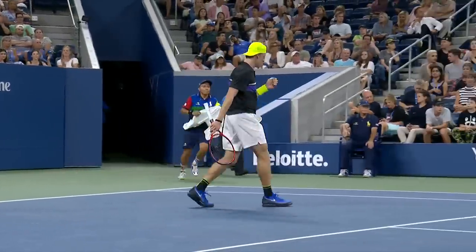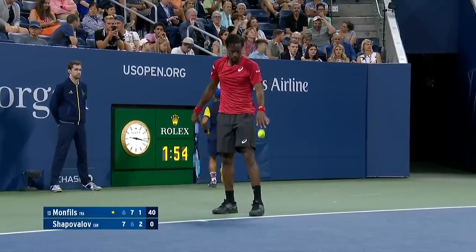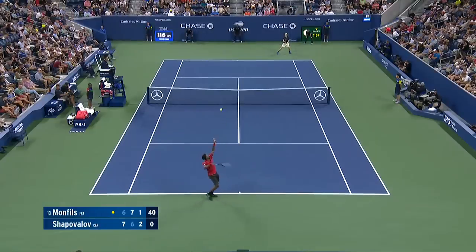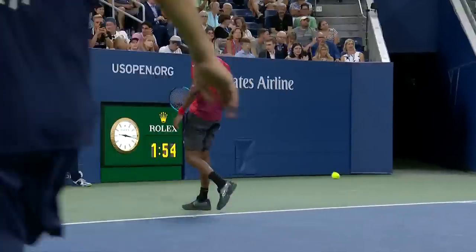Fighting off these break points. The start of the third. One thing you try to do is get through your service game as quickly as you can and just put the pressure right back on the opponent. And he's done that nicely.